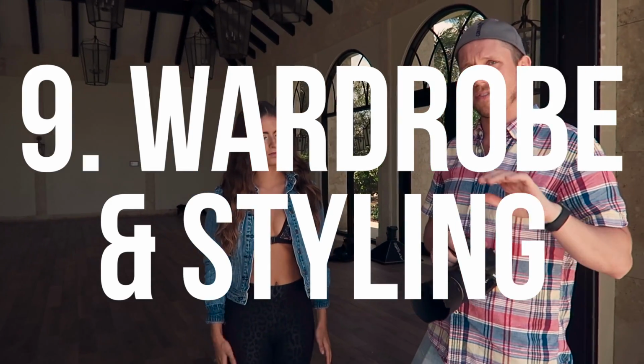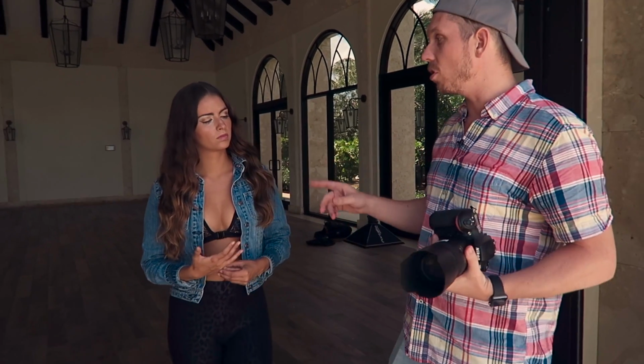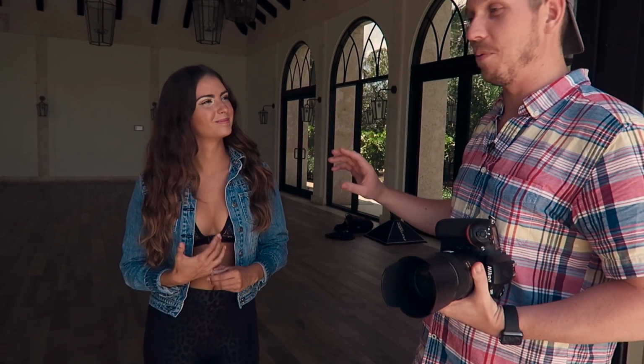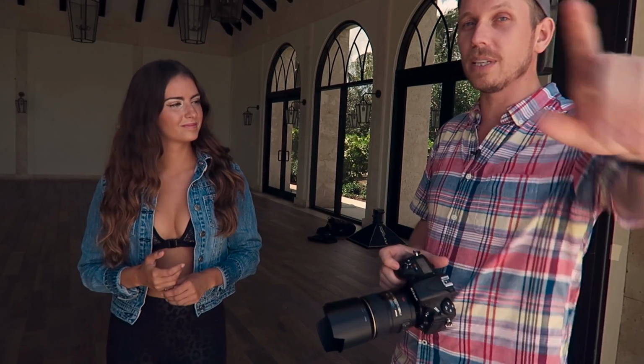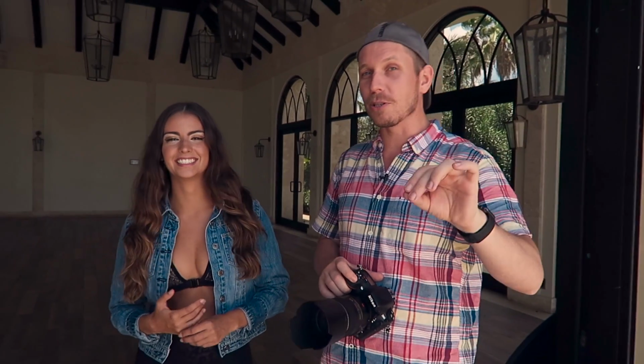A lot of the times as a photographer, you think, oh, well, they're just gonna show up and be fine. Fortunately, this girl knows exactly what she wants and how to do it. Rosie, who's recording now, is also kind of my head of wardrobe. So she's awesome at selecting things, but it is your job as a photographer to figure out the purpose of the photos, and also where they're going to be shown.